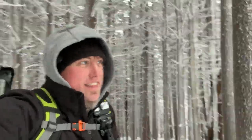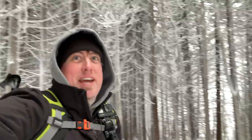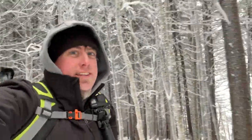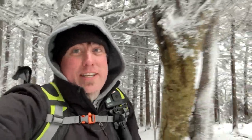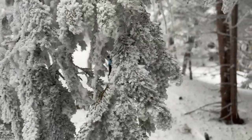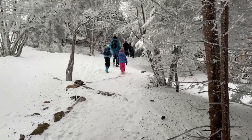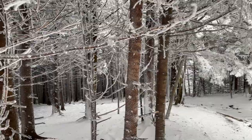So right after I said that about the GoPro battery, it completely died on me. I'm pretty sure that was my last one. So I'm going with my phone to show you the rest of this beautiful trail. My lips are frozen. Like, I mean, seriously, look at this.